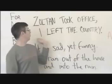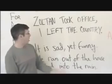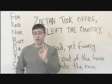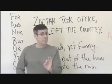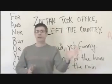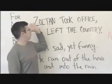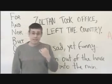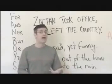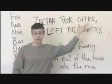You could also subordinate this second clause, or the first one. Because Zoltan took office, I left the country. Now, because Zoltan took office, that is not an independent clause, right? You can't just say, because Zoltan took office, period. That's not a sentence. That would be a sentence fragment. So if you put the because there, you would have eliminated the comma splice, because now you don't have two independent clauses. You don't have two things that could stand alone as a sentence. So in that case, the comma would be just fine.